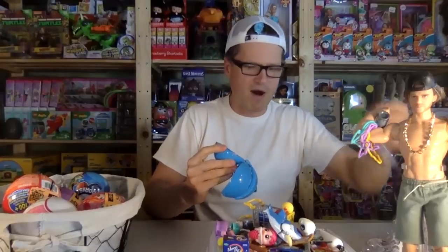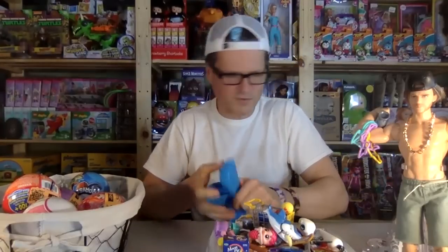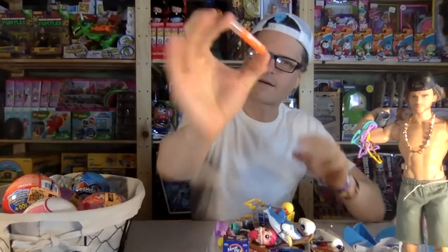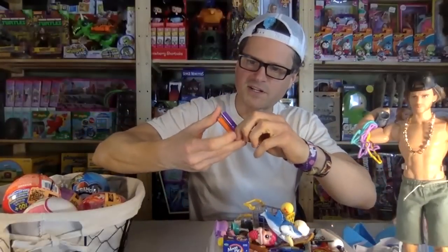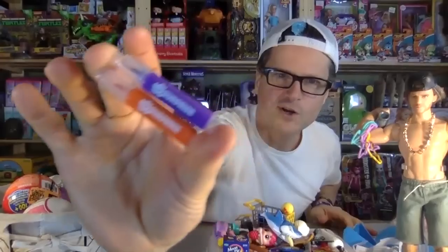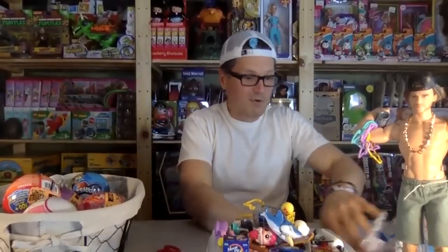Next up, we get a marker. Awesome. Sweet. Anything else here? Is this it? We're done with this one. We got an orange marker highlighter. Nice. Let's see what it looks like. We can start a marker collection. I really like things that are the same, but different. I like collections. You might know that. All right, let's move on.